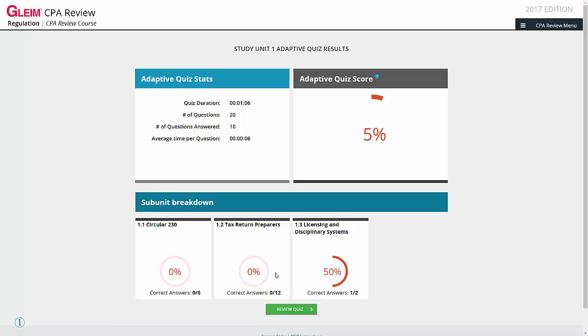And here we go. So we did not do well at all, considering we just guessed. We only got 1 question correct. So far our adaptive quiz score is 5%. The adaptive quiz score is the total questions you answered correctly out of the total questions presented from the current study unit. So what does all this mean?